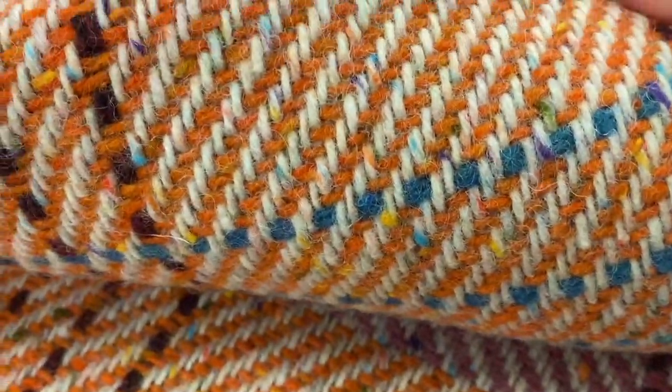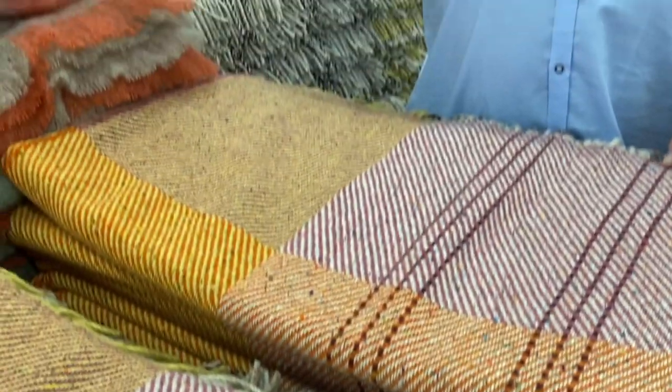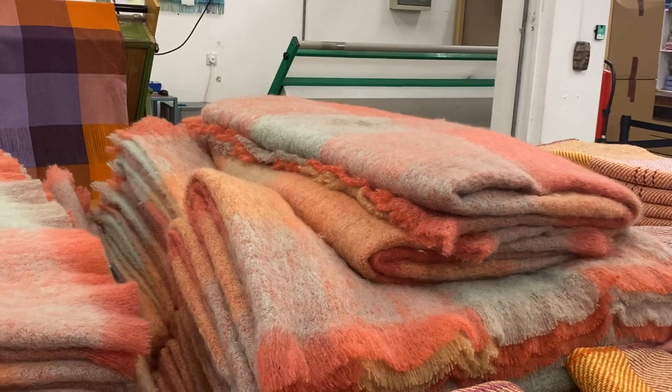Wow. And that's obviously in heavy Donegal. And this is finished already. That's finished. That's back. Heavy. So we cut this last week. All these I cut by hand on Thursday. And they're ready now to be labelled. Wow. Amazing. And I have a lovely piece over here to show you.